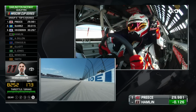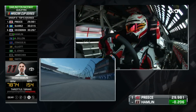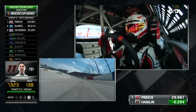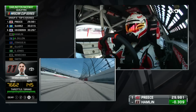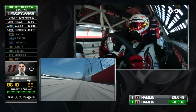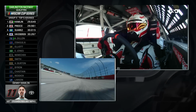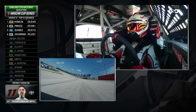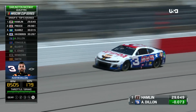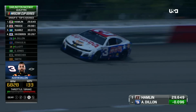The four-time winner here in Darlington had the best 5-lap average of his group and looked good. No great surprise. Right against the wall. We talked about would drivers run lower in 3 and 4, but Denny Hamlin, 3/10 faster than Ryan Preece, high in 3 and 4. Massive leap forward by 0.3 of a second, plus 29.64 for Denny Hamlin. So there you have it. It's a must-win situation tomorrow night in the Southern 500 to make the playoffs.